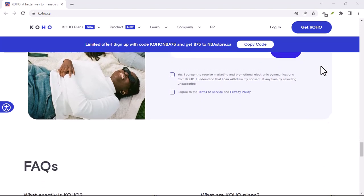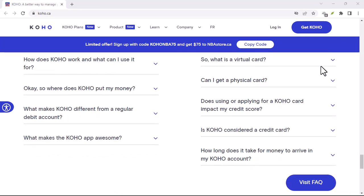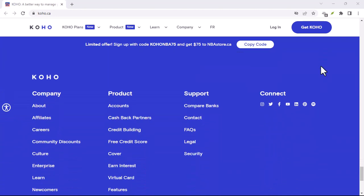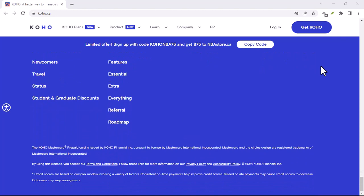The answer? It depends. In most cases, you're looking at a pretty quick turnaround. We're talking 1 to 2 business days from the moment your employer hits send. That's faster than some big-name banks out there.